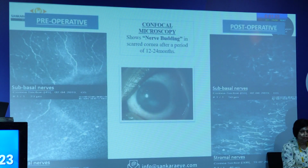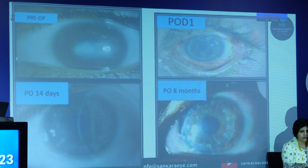This is the confocal microscopy of a patient preoperatively and postoperatively. You can see that there is evident corneal nerve budding by 12 to 24 months. This is a patient who underwent corneal neurotization along with a DALC procedure, post-op day 1 and post-op day 14. If you compare it with post-op 8 months, you can see the corneal reflex, surface and sheen has definitely improved.